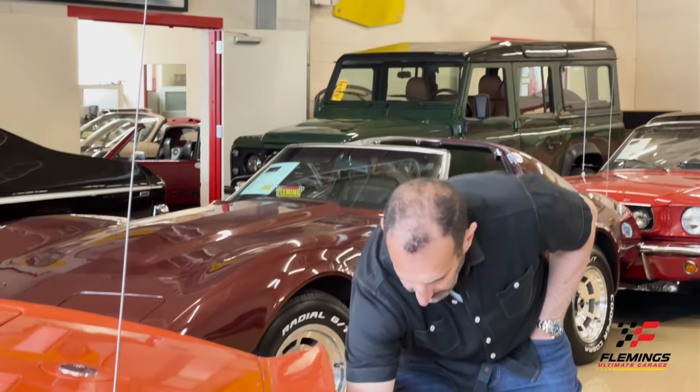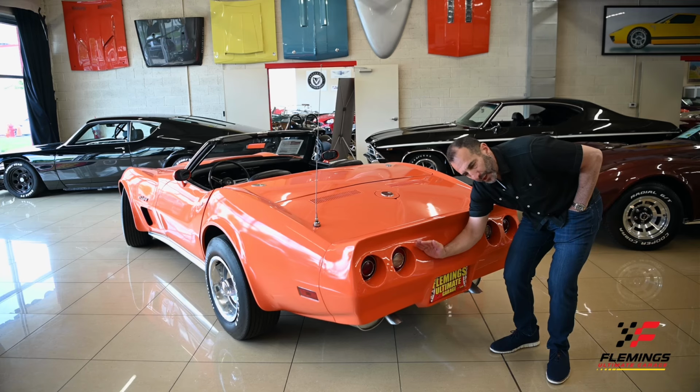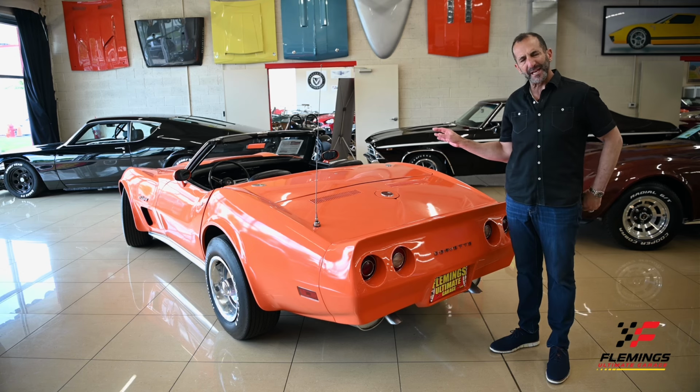One of the things I love about a Corvette that's different than any other car in the world is that if I remove this emblem, 99% of the world still knows this is a Corvette. And that's what I love about a Corvette. It looks different than any other car.